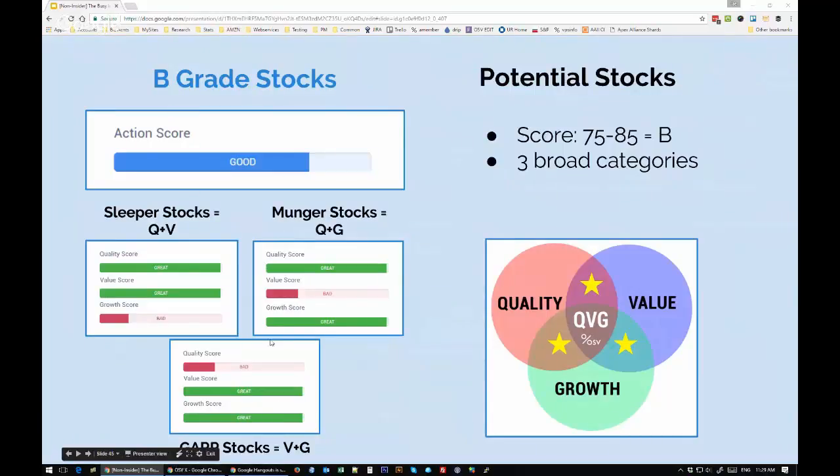And so I've called this a sleeper stock, if it's a Q and a V. A company that exhibits quality and growth, I call it a Munger stock because Charles Munger, that's what it reminded me of. And value and growth, this is sort of hidden, but it represents a GARP stock, growth at a reasonable price.